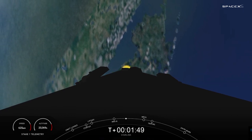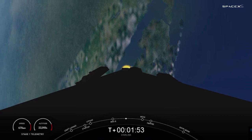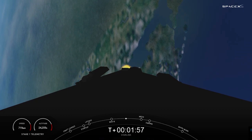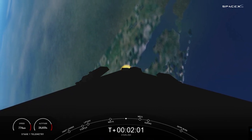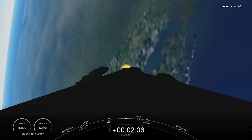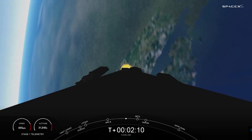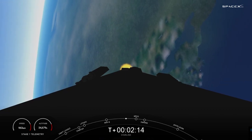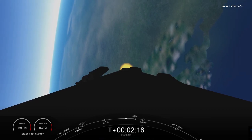During this event, the single Merlin vacuum engine on the second stage will light up and propel the second stage along with the Starlink satellites into orbit. And then shortly after SES1, we'll have the fairing halves deploy and expose our Starlink satellites to the vacuum of space. First of those events is expected to happen in a few seconds here.